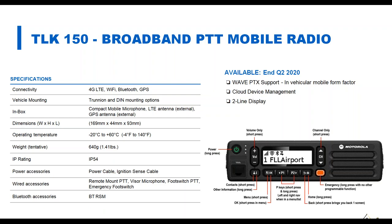So it's a mobile form factor, it's smaller. It's got a wideband audio microphone, and the feedback we're getting on the trials that we're doing with it is actually very good quality through the microphone. And it's got diversity antennas on the back as well, so if you wanted to get some extra signal by having multiple antennas for it, it's 4G LTE, Wi-Fi, Bluetooth, and obviously supports GPS as well. There is a range of accessories that will be available for it on release as well.